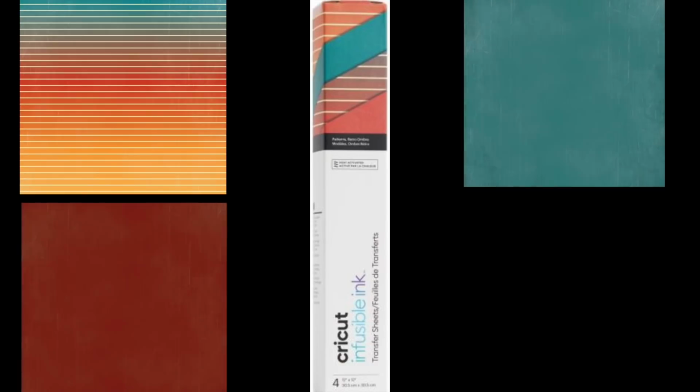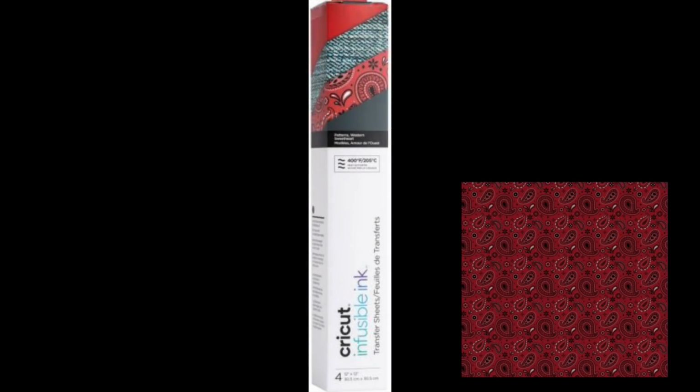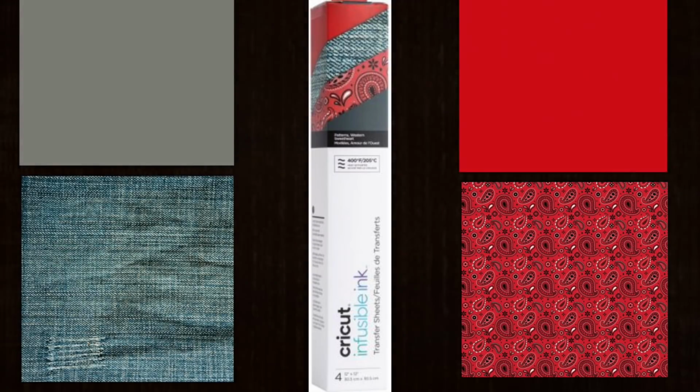Now you want to see what's in it? This box is full of infusible ink. This one is Distressed Rustic and comes with these 4 beautiful sheets. Next, you get Retro Ombre. You get 2 sheets of that striped one and then those other beautiful colors. And next we have Western Sweetheart. This is a great one with some denim in it and these other sheets all included in this box.